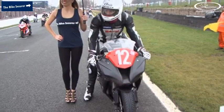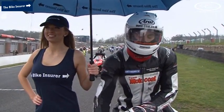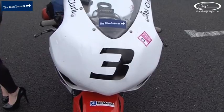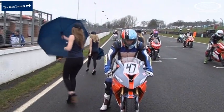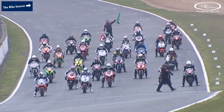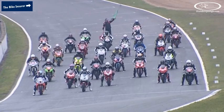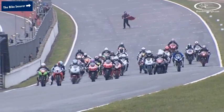First up on circuit for 2013, it's the Bike Insurer Thundersport GP1s. Pole position for number 12 on the Kawasaki, Ben Grindrod. Second place, Rob McNeely, not made it out onto the grid, but it is third for number 3, Adrian Clark, out there on the GP1 bike, and number 47 in 4th, Daryl Dance on the BMW. And second row, number 67, Steph Capella, 68, Duncan Gibson, 78, Jesse Traylor, and number 123, last year's 600 champion of the Sportsman Elite category, Danny Murphy, and away they go.